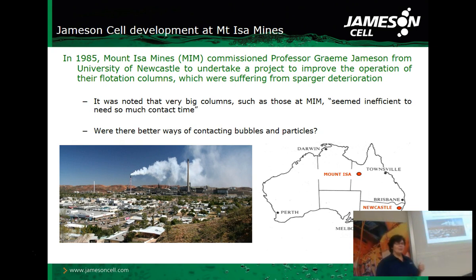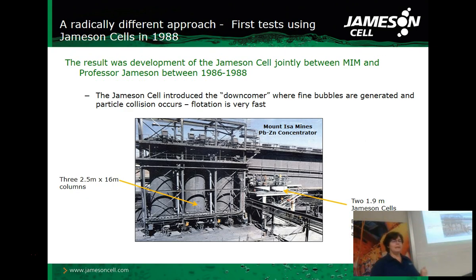And he looked at the columns and says, why the hell do you need such a huge volume to essentially bring together bubbles and particles? So he thought there must be a much better way of doing it. And so that's what he came up with. And essentially he developed the downcomer, which is the fundamental component of the Jameson Cell. It's where the bubbles are generated, and it's where the bubble-particle collision occurs. The flotation in a Jameson Cell is exceptionally fast.